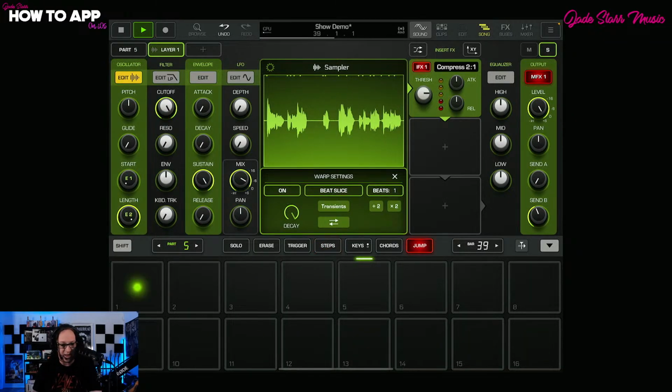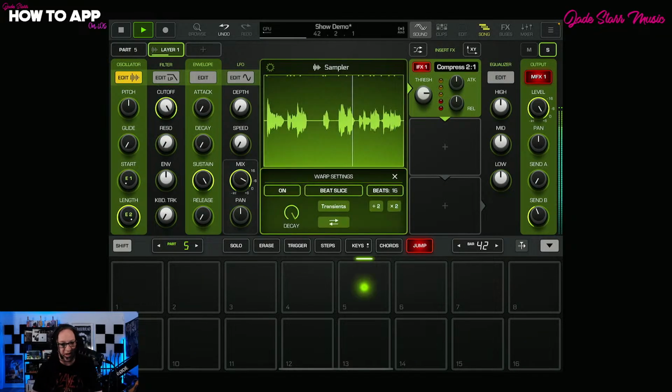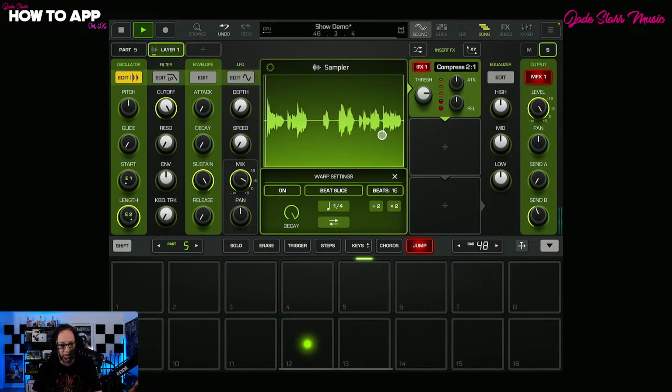And we can change these as well. So we can change the sample slices from transients to bars. So it's up to you. So you can see here, we can go backwards.